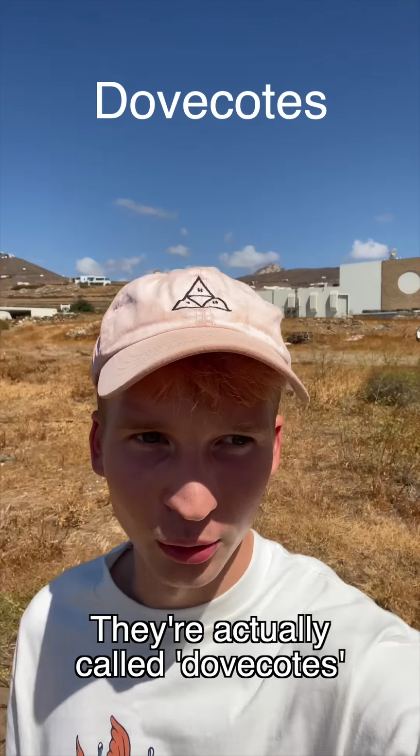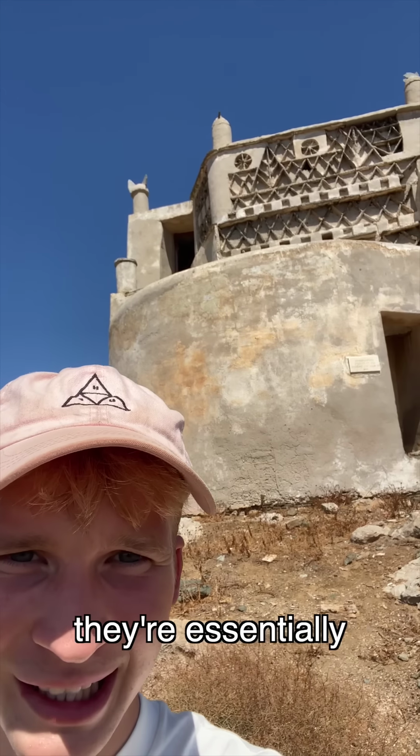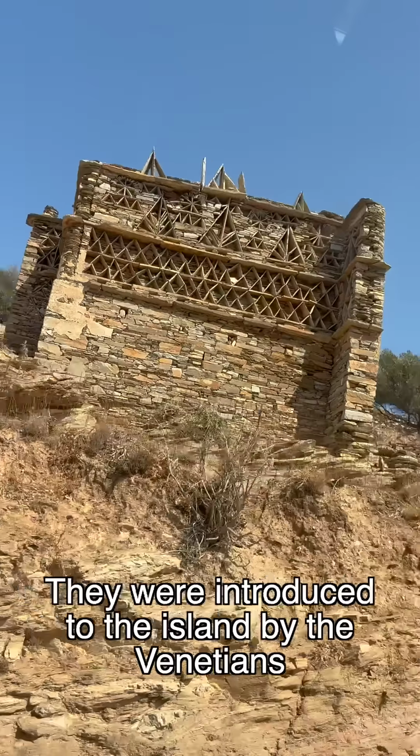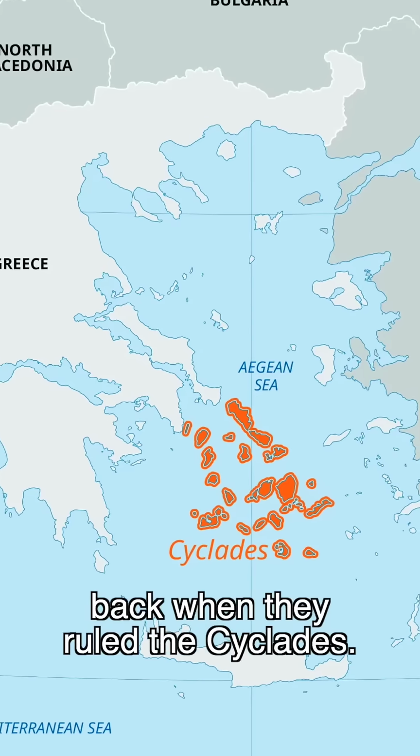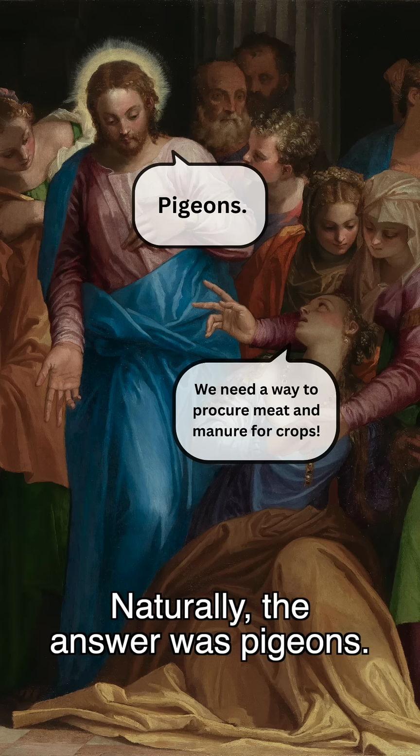They're actually called dovecotes, or in Greek, pedisteliones. Here's one now. They're essentially pigeon palaces. They were introduced to the island by the Venetians back when they ruled the Cyclades. The Venetians needed a way to procure meat and manure for crops. Naturally, the answer was pigeons.